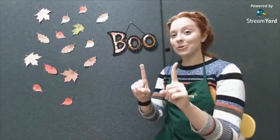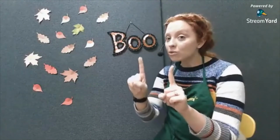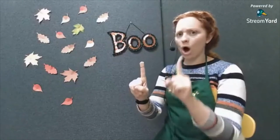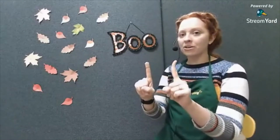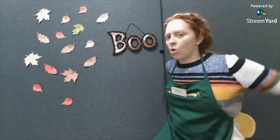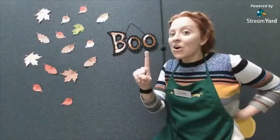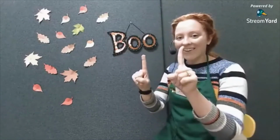Two little blackbirds sitting on a cloud, one named Quiet and one named Loud. Fly away, quiet. Fly away, loud. Come back, quiet. Come back, loud.